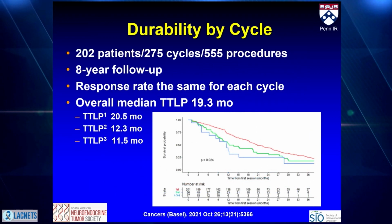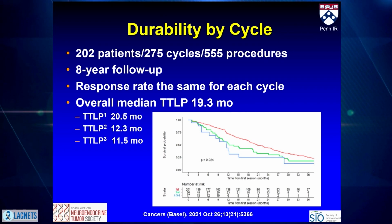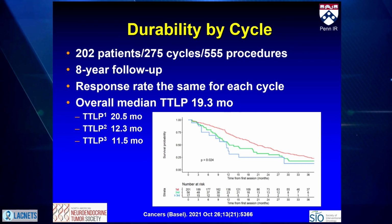And if we look at a very large series that was recently published out of Paris, France, they had 200 patients with 8-year follow-up, and they made some very important observations. So one thing is the response doesn't change. In other words, for each cycle of embolization, whether it's the first one or the fourth one, the response to the tumor is the same.